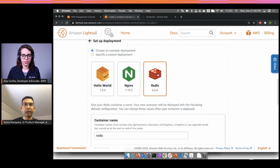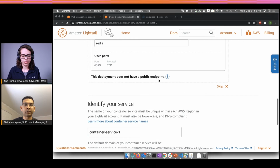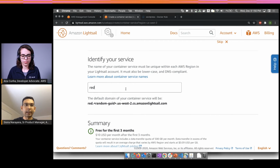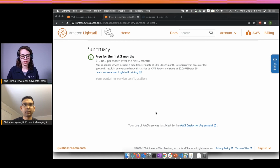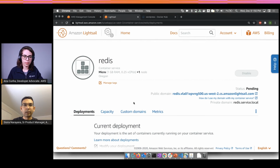Here we have some example images. I'll pick Redis because that's what we are doing now. And I'll set the service name to Redis and say create container service. So right now it's creating a container service with Redis running on it.